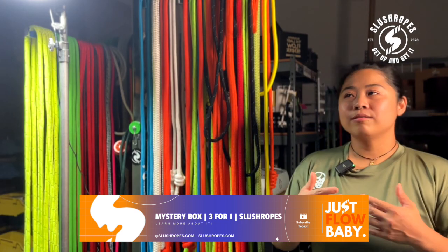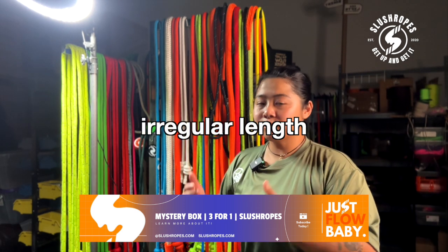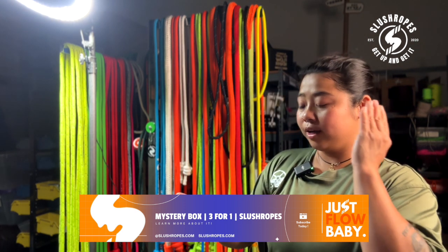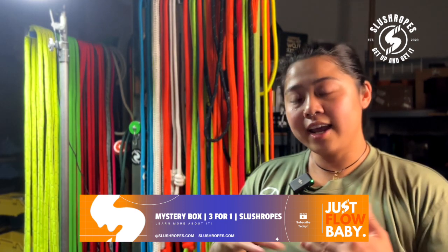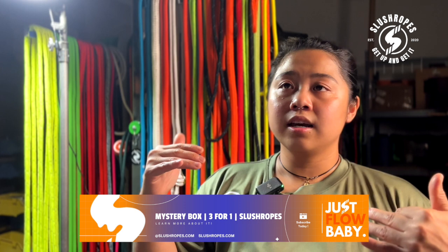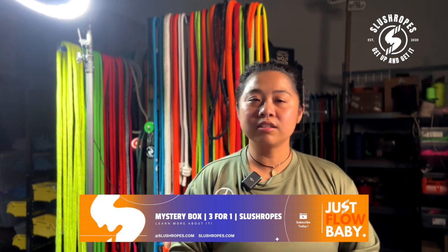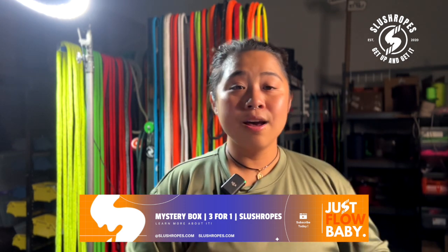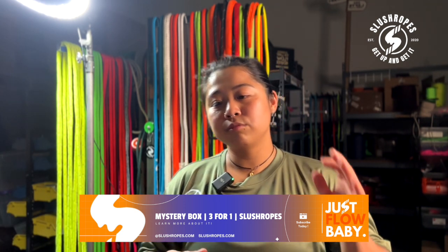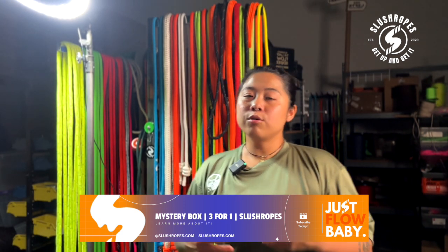The first reason why ropes end up in the mystery pile is irregular length. Irregular length happens during production. I'm making a bunch of ropes, cutting them with a machine to the exact perfect length. But the moment I add the handles or put knots in, sometimes I'm an inch or 2 inches short, and it's not something I can feel good about selling, because there's going to be a customer on the other side, maybe you, expecting a specific length. Most of the time it's just a little under the 8 feet, or sometimes a little shorter. So that's the first reason.